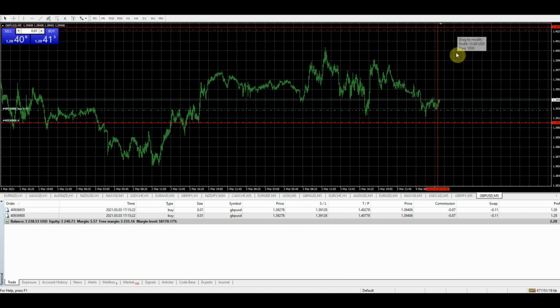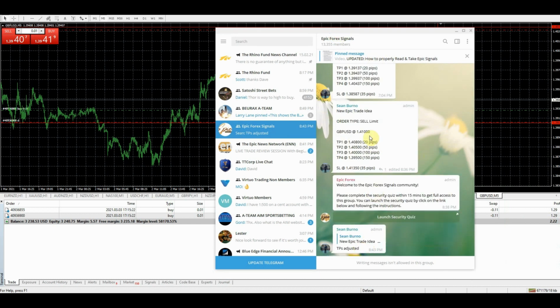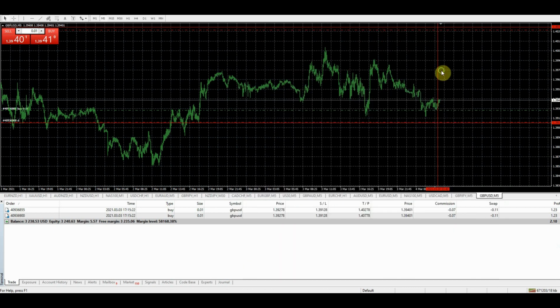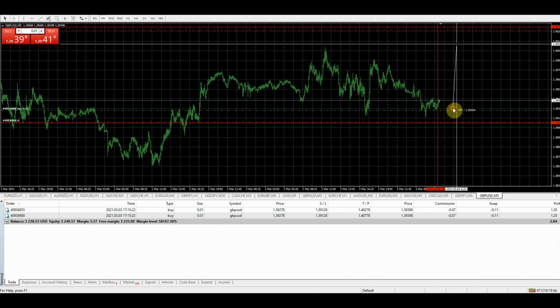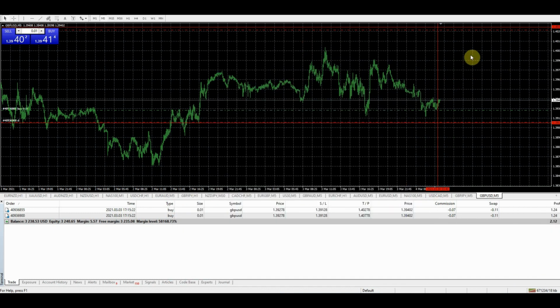And just so you guys can see the room here, we did get another GBP USD. This is a sell limit, and they want us to take a sell way up here somewhere. Let me see exactly where it is. 1.41000. All right, so it's about right there. We'd be taking that sell. But like I said, I'm not going to enter that trade because we're already in a long trade.